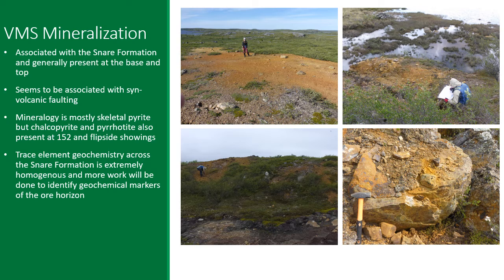Trace element geochemistry across the Snare Formation was extremely homogeneous, which made it difficult to pick out the stratigraphic horizons where the ore formation was. So more geochemical work looking at alteration indices will be used to try to better pinpoint its location within the stratigraphy.